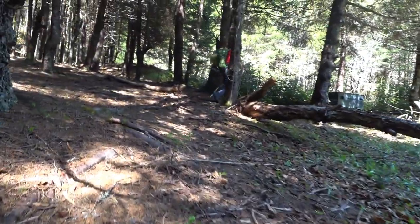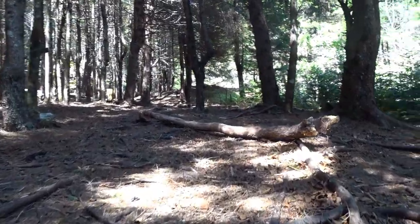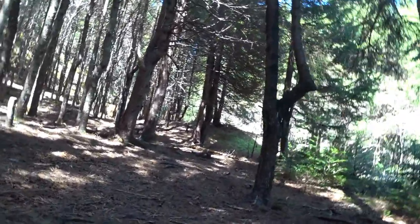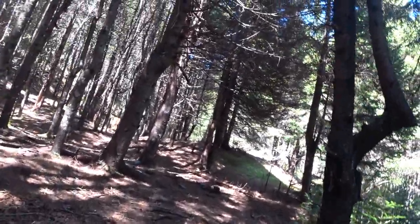So this is one of the campsites here. It's a little bit more hidden away. It is close to the trail, but we'll show you guys the other campsites in a few minutes. So those are a bit more open.